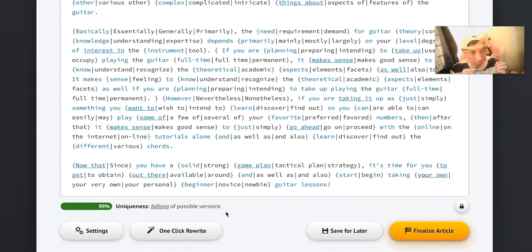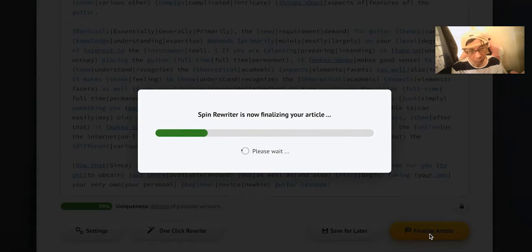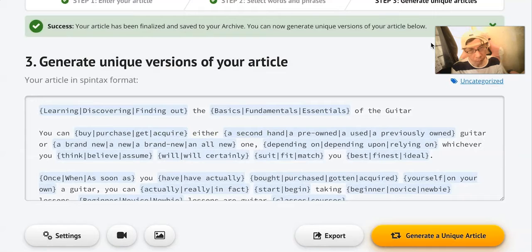And they're all absolutely unique. So this is pretty amazing, right? Now let's move into the final step of our process by clicking this Finalize button right here. You can see that now we've arrived to the final step, step 3. And here we're going to generate all the unique articles we could ever need.